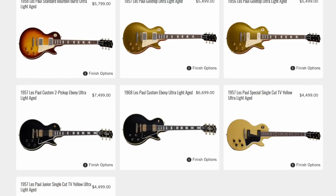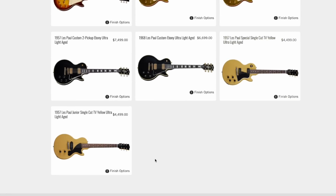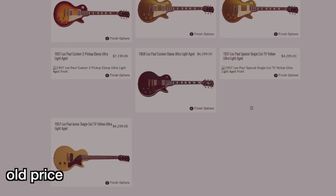How about our specials and juniors? $4,499. See, that doesn't make sense to me. Why are these guitars the same price? I mean, there's clearly more cost involved in that one because it's got another pickup. They just raised the price $200.